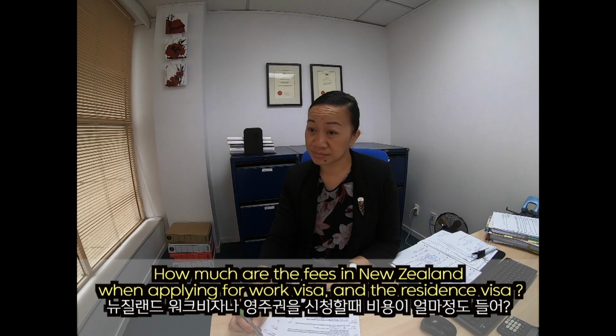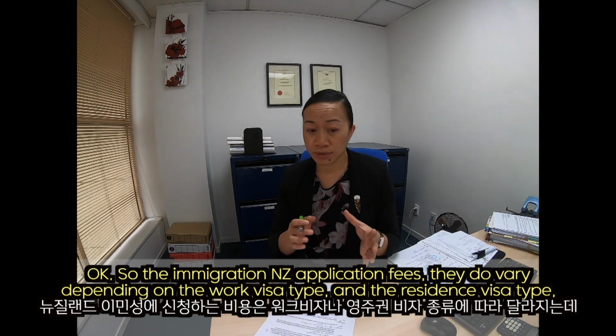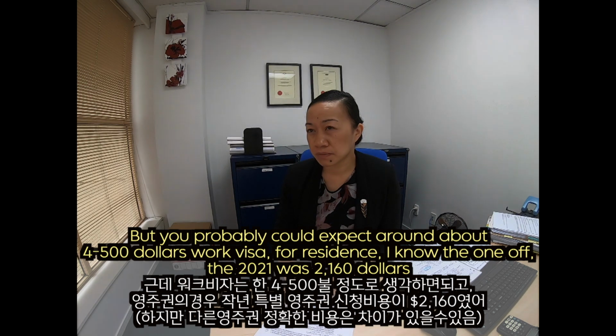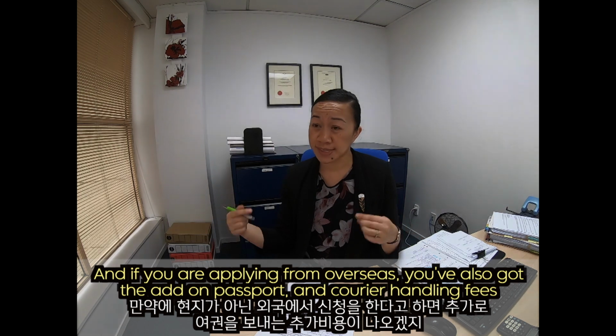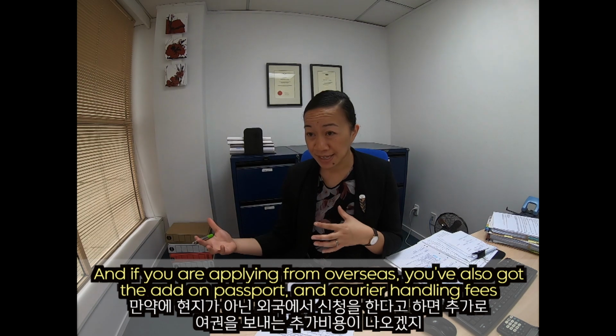How much are the fees in New Zealand when applying for work visa and a residence visa? Okay, so the Immigration New Zealand application fees, they do vary depending on the work visa type and the resident visa type, but you probably could expect around about $400-500 for a work visa. For residents, I know the one-off the 2021 was $2,160. Yep. So that's a range that you can expect. And if you are applying from overseas, you've also got the add-on passport and career handling fees.